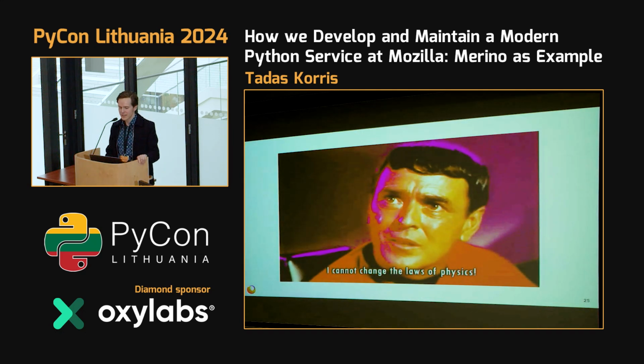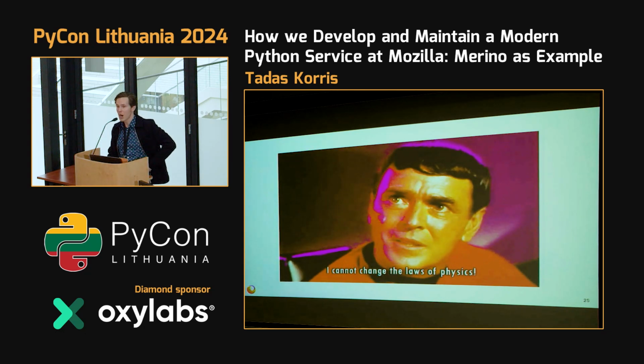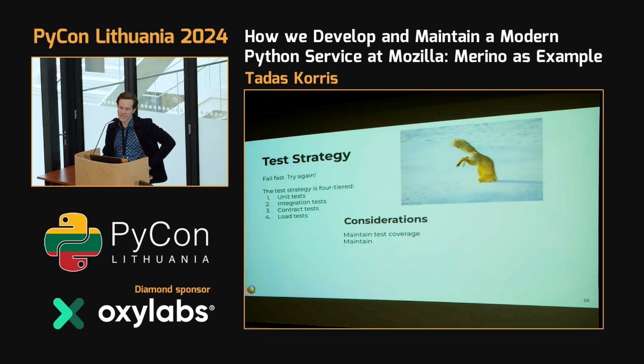A little bit about our testing strategy. We run into all sorts of issues when you're trying to mock requests, especially when you're mocking external services and third-party integrations. It's very, very hard.